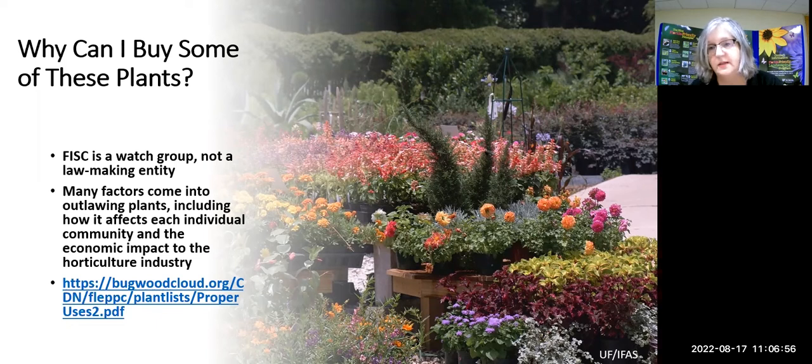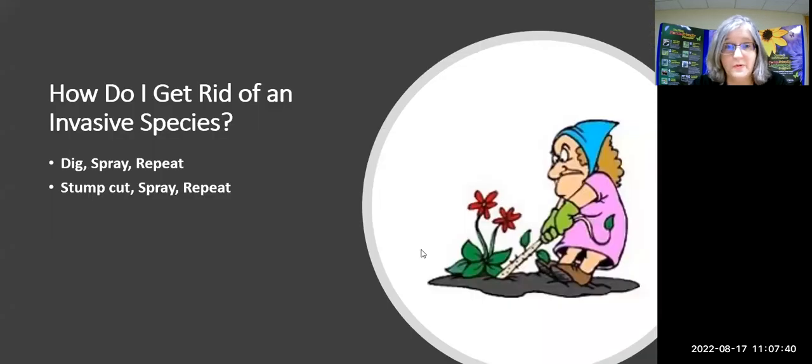I know Sanibel Island has 3 or 4 plants that they do not allow in their community. I can't remember the list of them, but some municipalities make those rules. So it depends on how widespread the problem is. And of course, you don't want to do anything in a hurry that would economically impact the horticulture industry. So you have all these factors coming into play. The big thing to do is to be an informed consumer, and that's what you're here to do. If people stop buying it, then they'll stop producing it.